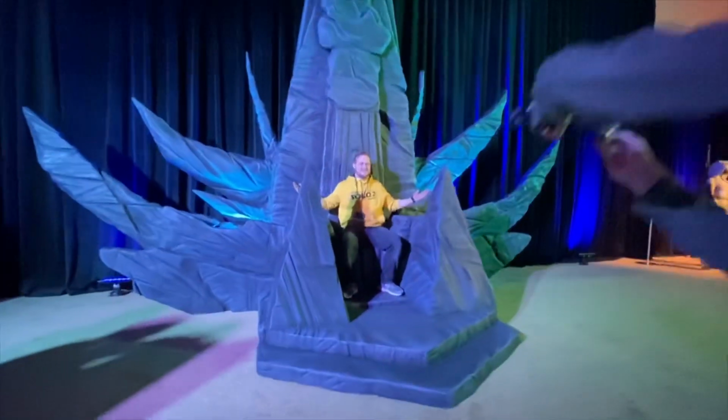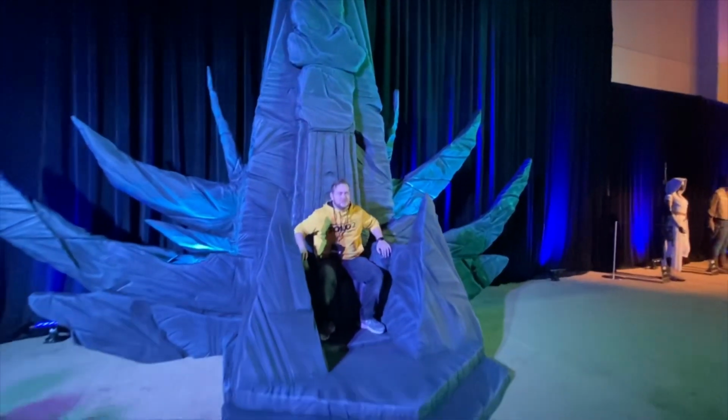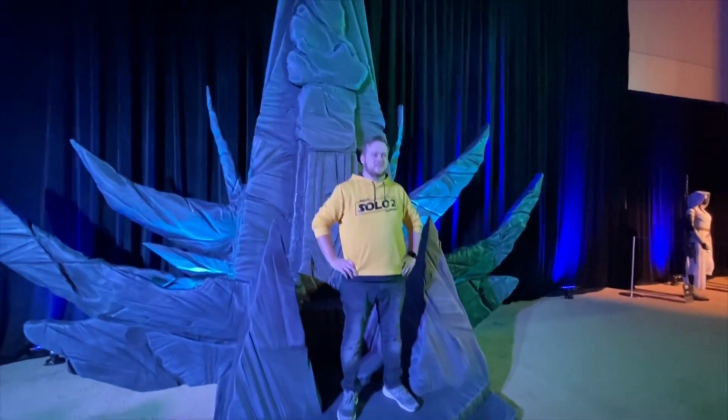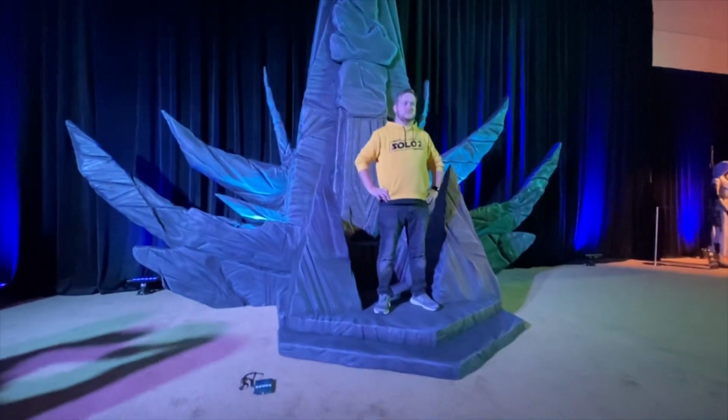Very detailed. So they had the whole throne there, the Emperor's throne, and I remember in an episode I said that would be the prop I'd want to take home, but having gone here, I quickly realized how giant that thing actually is.